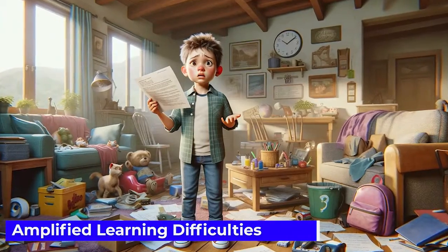When both are present, well, obviously, that makes things a bit more complicated. What does it look like when they have both? Let's cover the 6 common signs. Number 1, amplified learning difficulties.